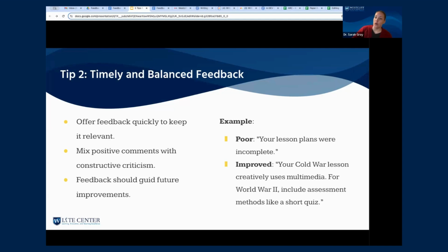And if they bring up, well, my previous professor said A, B, and C, it's like, okay, that's fine. But that's not what we're talking about here. What we're talking about here is what I see in front of me, and what I see in front of me is what I'm telling you. So let's move forward, as opposed to looking at what was behind us, right? So that's what we're focusing on.